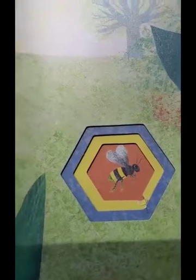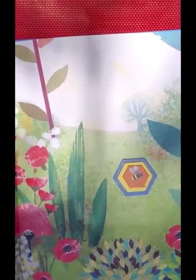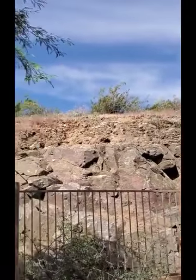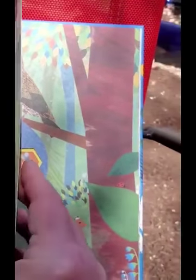Do you see the bee? That does look like our desert bees, doesn't it? Our desert bees that we saw drinking at the fountain were that same color. And again, even though we don't live in an area with a green meadow, we have a beautiful desert that is full of plants that the bees love as well, especially our mesquite trees. What do you think this amazing thing could be that's about to unfold? I wonder.